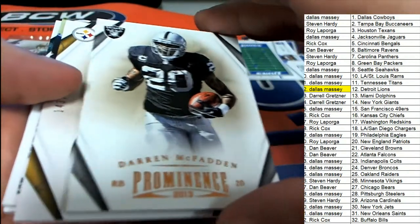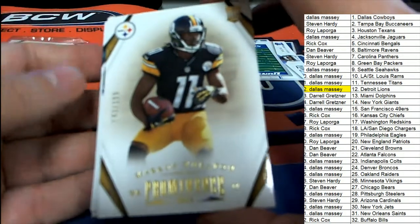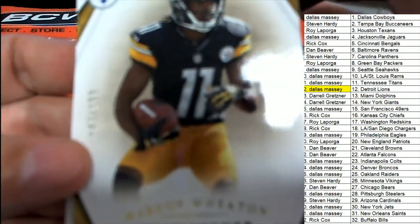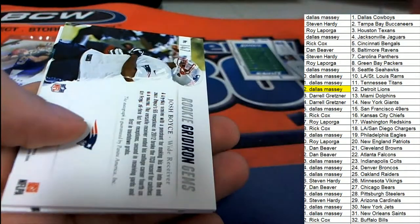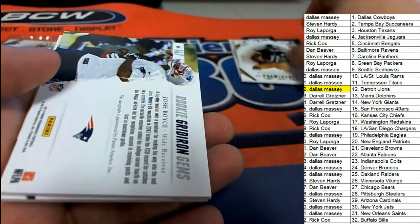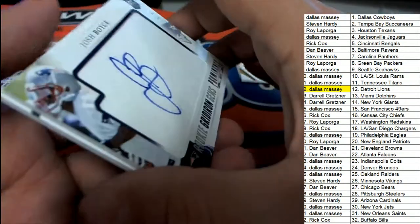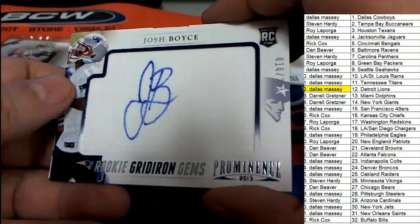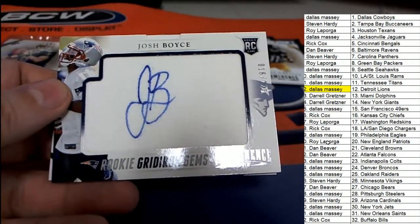There's a Darren McFadden, a Marcus Wheaton rookie card. Marcus Wheaton, number 299. Here's our next hit. Coming out of the box break, what's it going to be? Josh Boyce rookie for the Patriots owner. Josh Boyce for Roy.